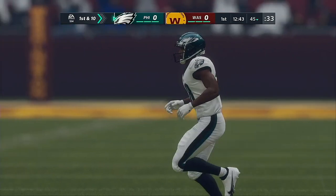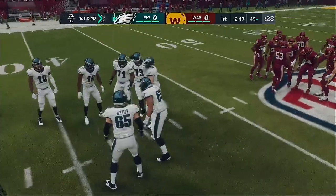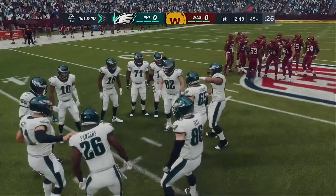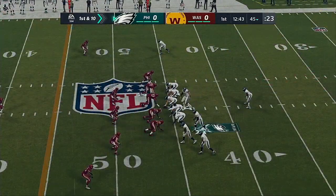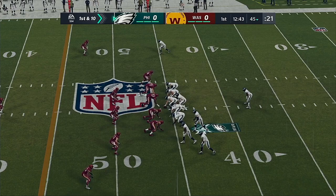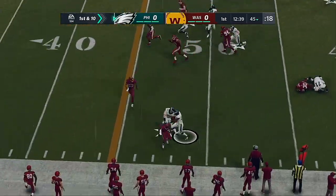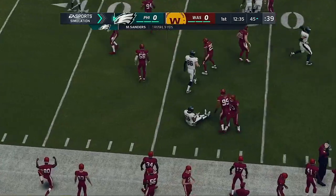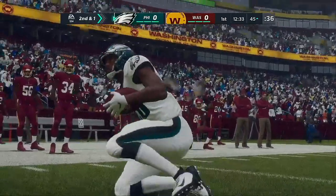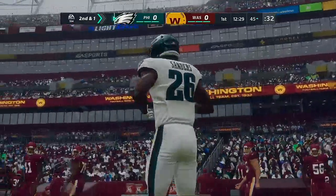Philadelphia's offense ready to give us another look. Wentz and the Eagles now with a first and 10 at the 45. They will run for the first time with Miles Sanders. And he's got it across the midfield stripe and into Washington territory. A nice run there, 9 yards, and it'll be second down.